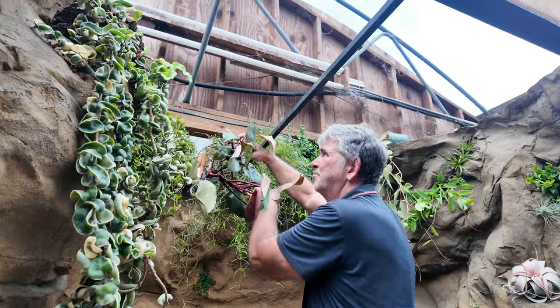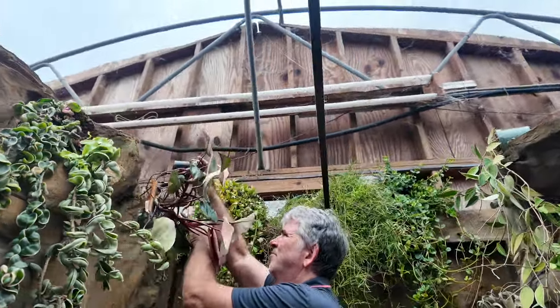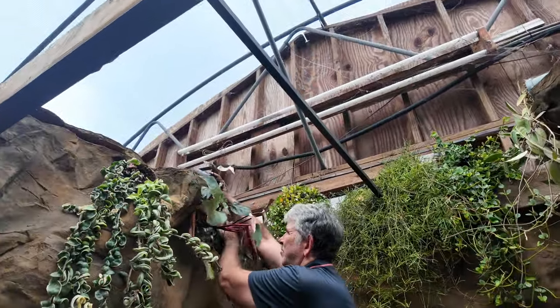Well, so much for planting top to bottom. Tala and Haley, I'm going to add a bunch of stuff cascading over the top of this display.